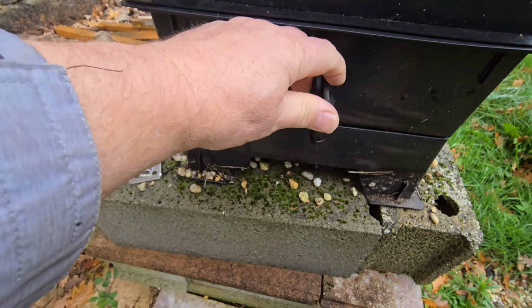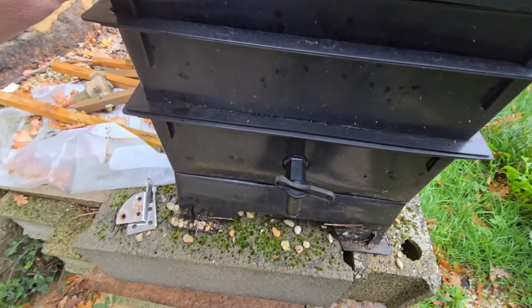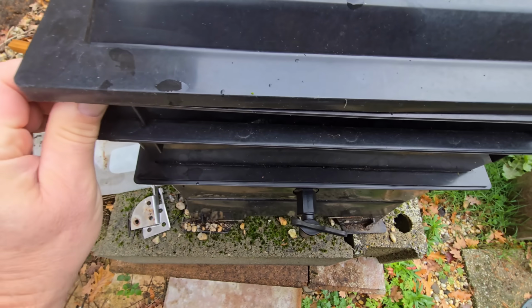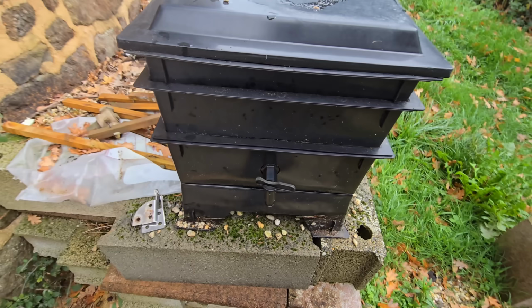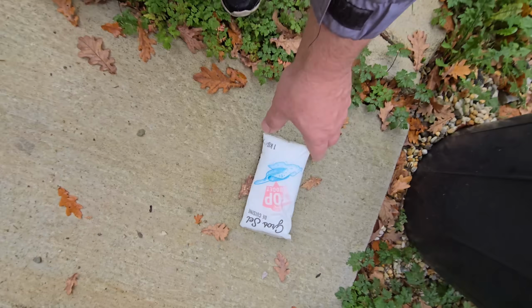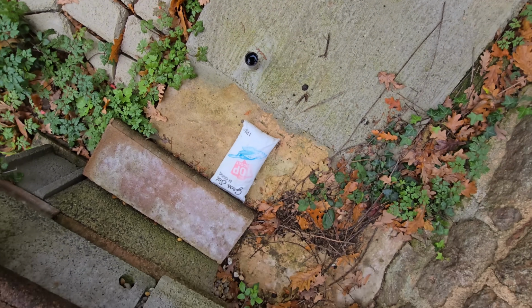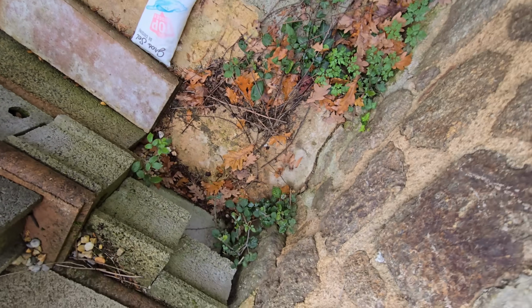Now, I think that's a tap to drain off all the lovely mixture once you get your worms in and your compost, your kitchen scraps. I'll have to do a little bit of research on that. Now, I've got some salt, get some vinegar and dishwasher soap, start killing these brambles off.